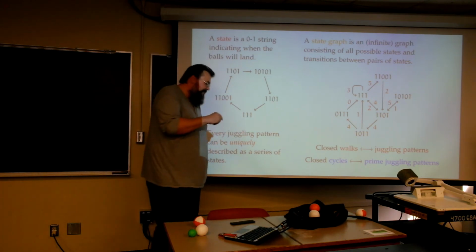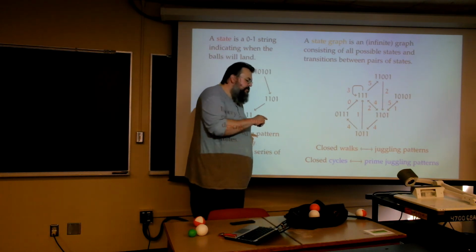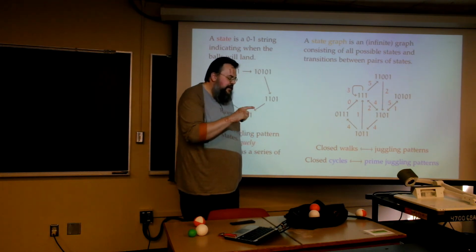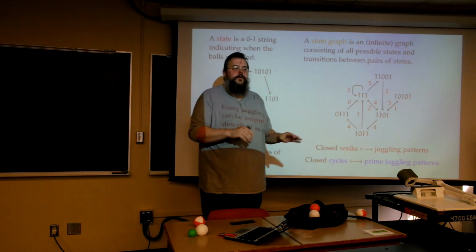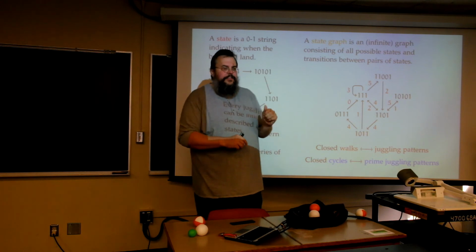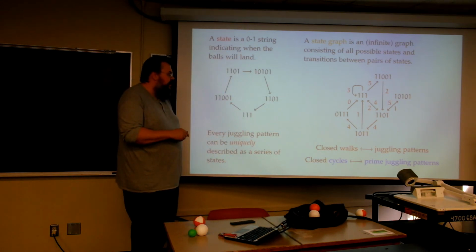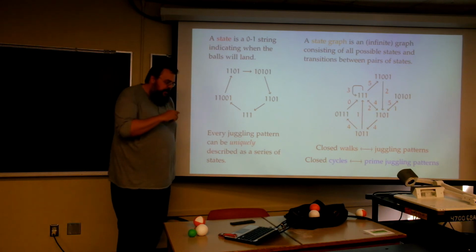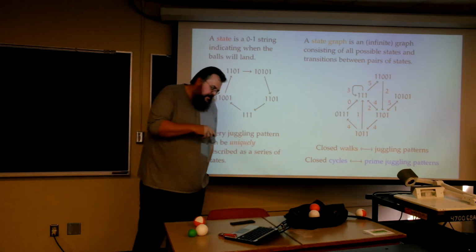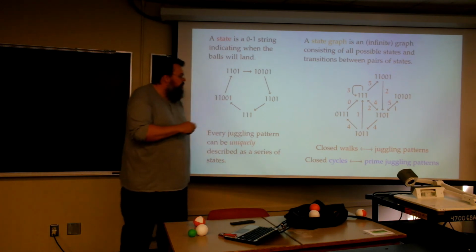Now, Fan Chung and Ron Graham looked at a slightly related problem. They said, okay, look, a closed cycle says you never have a repeated state. What if we insist there's one state that never repeats? They call those primitive. And they counted those. It took a little bit of work. It turned out you can do it by taking permanents of particular matrices.